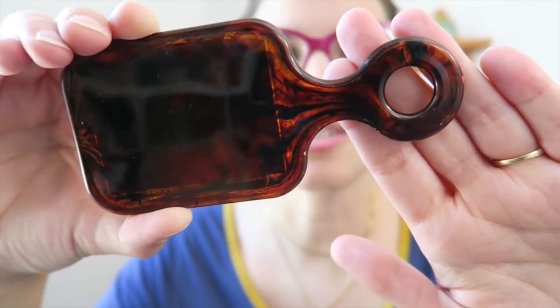Then I found this little hand mirror, and I like this tortoise shell sort of pattern that it had. So that's the mirror there. I don't know its age or anything like that, but I thought it looked pretty vintage, so I picked that up there. Then I also picked up some ornaments. They had 3 big boxes of vintage ornaments. So I just sort of went through them and found the ones that I wanted to buy.